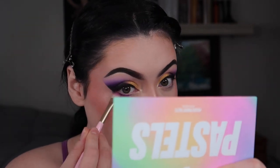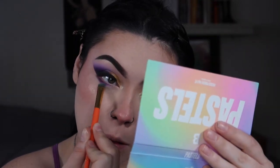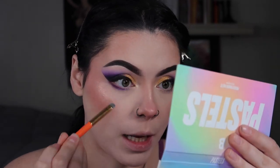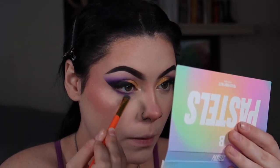So, like that. I'm going to take a separate brush, and I'm going to take the shade Daydream out of the Beauty Bay palette. And I'm just going to smudge that out. I just really love the tone that this purple is giving.